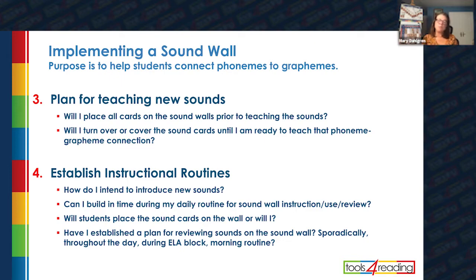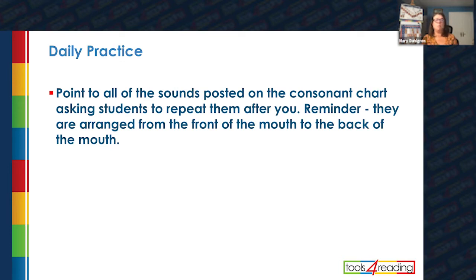So once we get the sound wall posted, what am I supposed to do? Well, we put in a couple of daily practice ideas, and I'm going to show you another video of a teacher who's doing some of these types of things. But after you have it posted, point to the sounds, review the sounds, talk about where in the mouth you're producing those sounds, remind the kids that they're arranged from the front of the mouth to the back of the mouth.